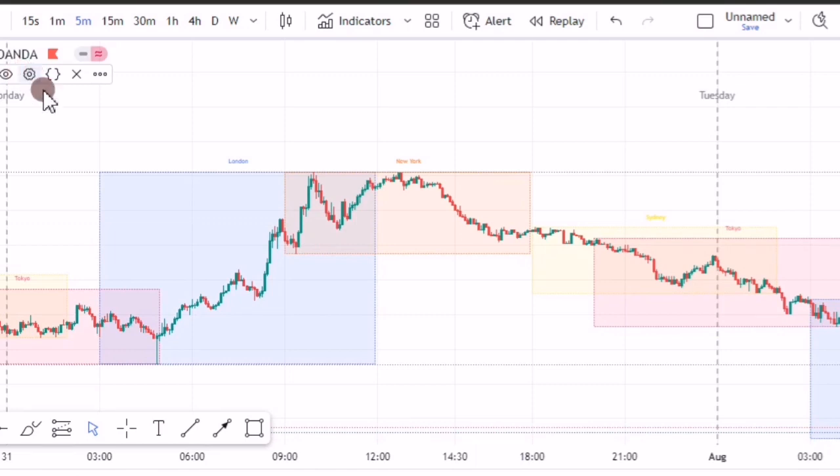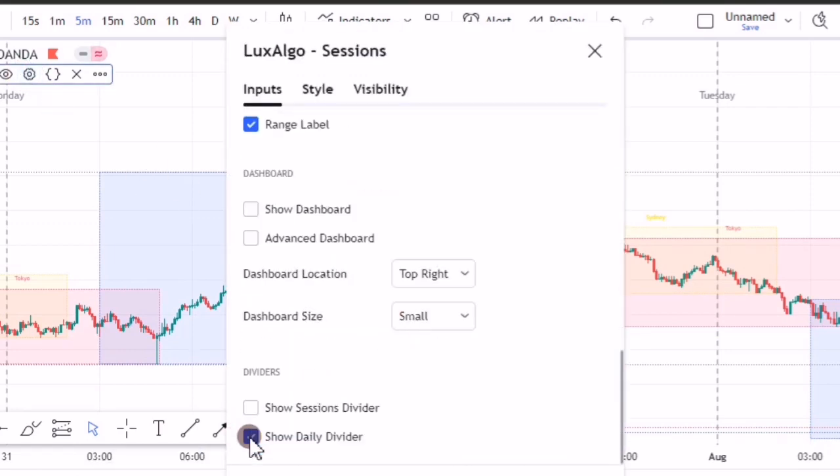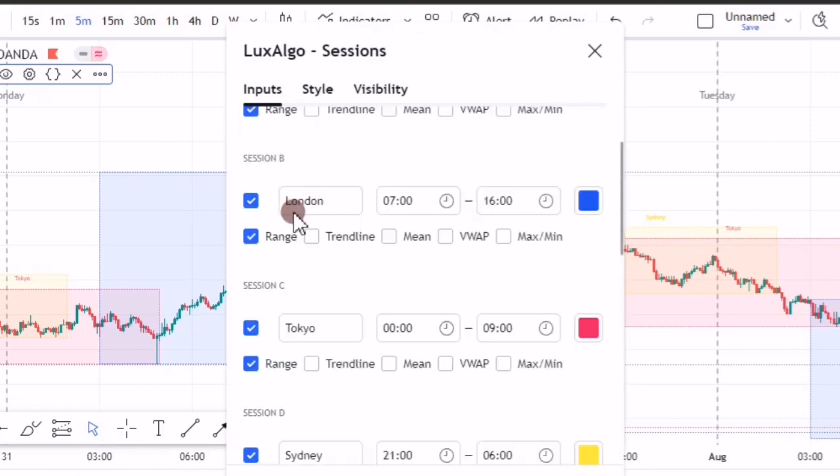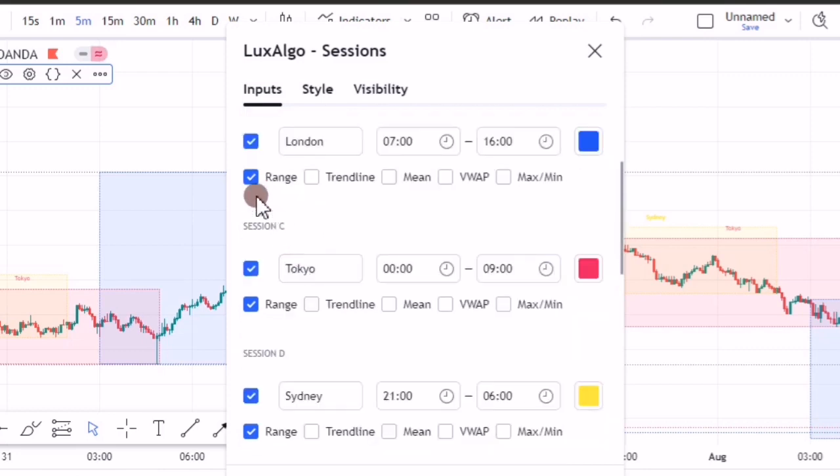All you have to do is go to the settings of the indicator, scroll down and check that box down there, and then you can uncheck the sessions that are not necessary for this strategy. Uncheck New York, uncheck Sydney, and then press OK.